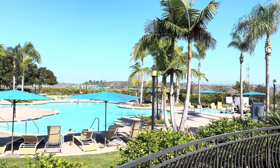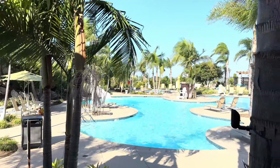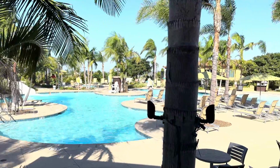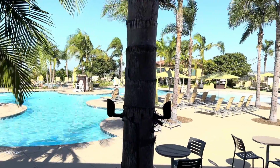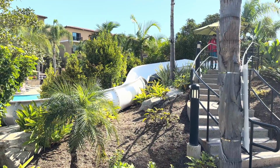Today we are in Carlsbad, California, checking out both the Sheraton and Westin Carlsbad. They're located right next to each other and they share a lot of facilities. We were here for a quick wedding and it was one of our first days with our infant son. So we're going to check out everything there is to do here.